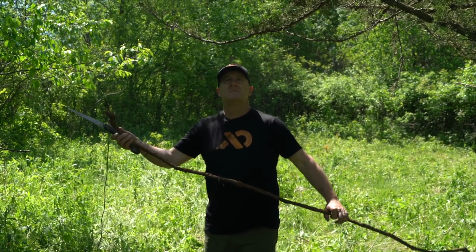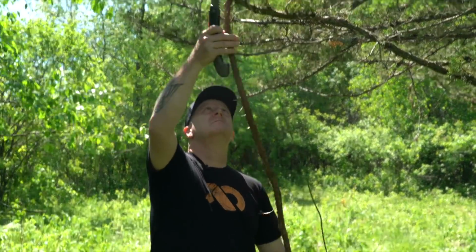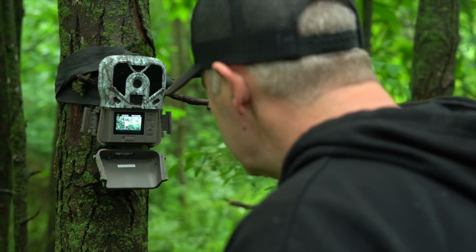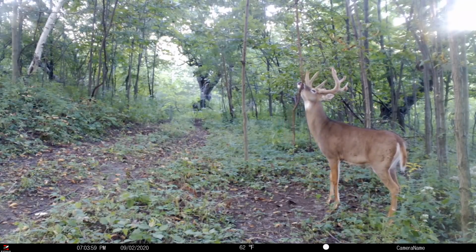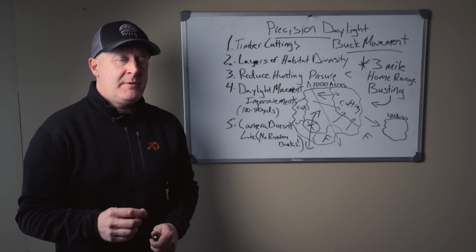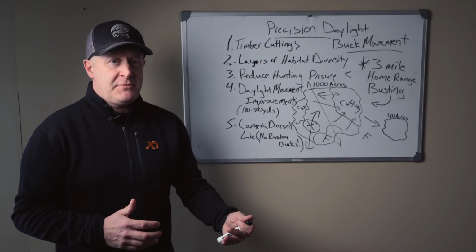I encourage you to create mock scrapes, use a trail camera, and you'll find that not only are bucks rarely random, you'll look at a 10-year period and you'll say, you know what, out of that 10 years, we shot 3 random bucks out of the 35 that we shot overall. It should be less than 10% of your overall bucks that you shoot, and on the best managed properties, you'll find that's less than 5%, especially properties you have an actual history with.